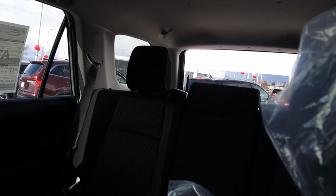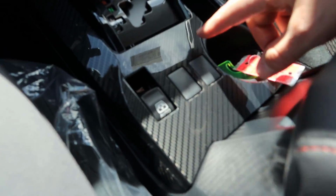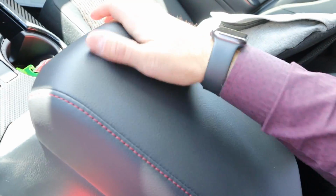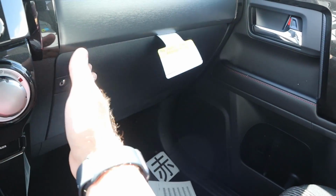We do have the power window for the rear. Goes down for the whole window. Definitely a cool feature, one of my favorite things about Toyotas. And then we do have carbon fiber trim here in the center as well. And then you can see here with the center console area, and then more nice stitching here on the top, and then solid storage space with the glove box.